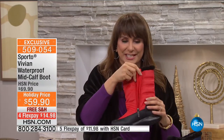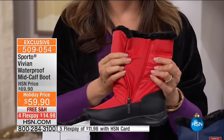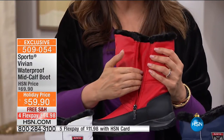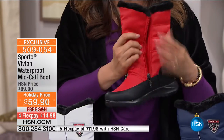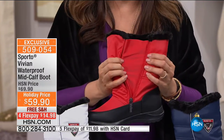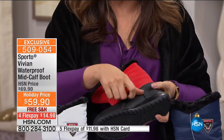One of the things I wanted you to see is this. This is that gusset that's built in, so if you ever had water seep into a zipper, if it really was a puddle you didn't expect to be so deep, well, that's going to be covered right there. Perfect idea for this time of year.